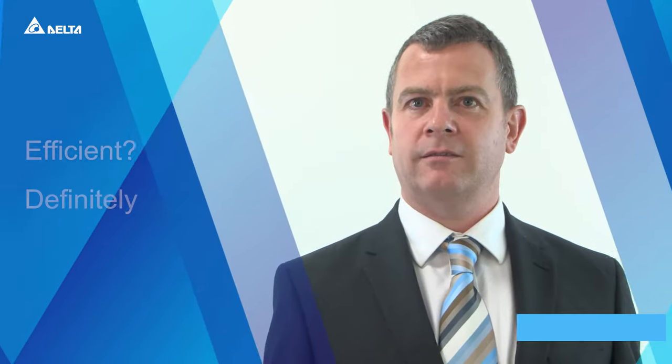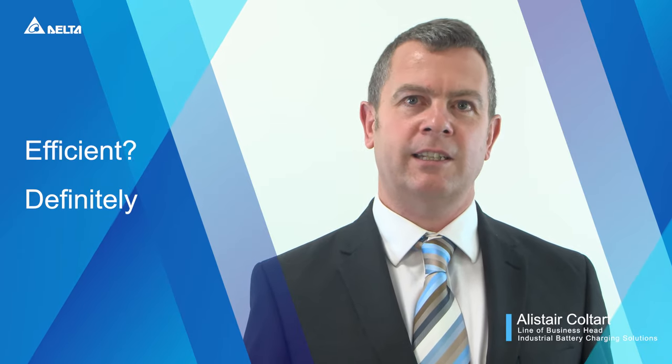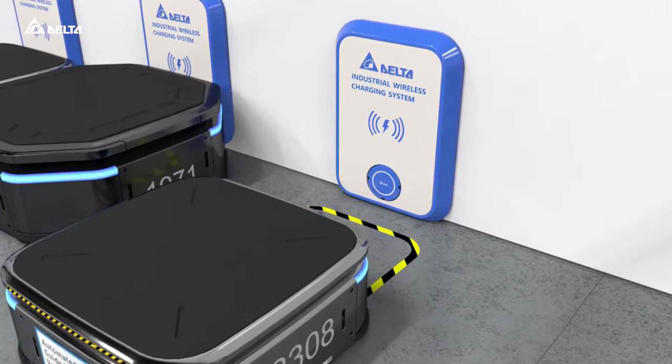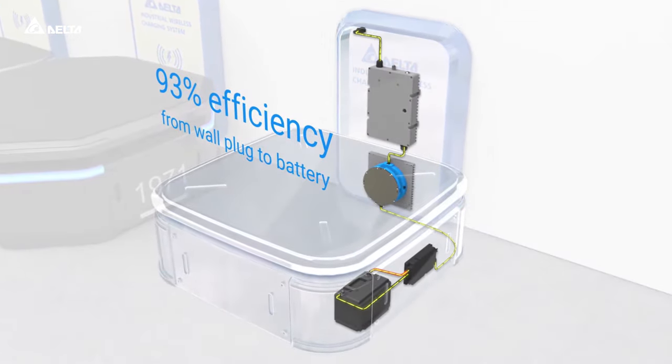You may want to ask, is wireless as efficient at charging a battery as a wired solution? Yes, it definitely is. The peak efficiencies from AC core to the battery being over 93%, which rivals any wired solution out there.